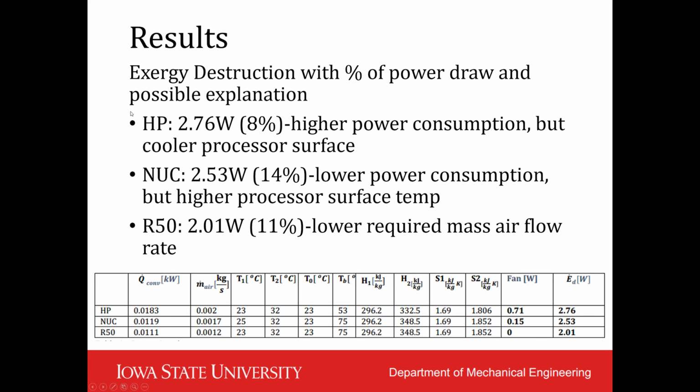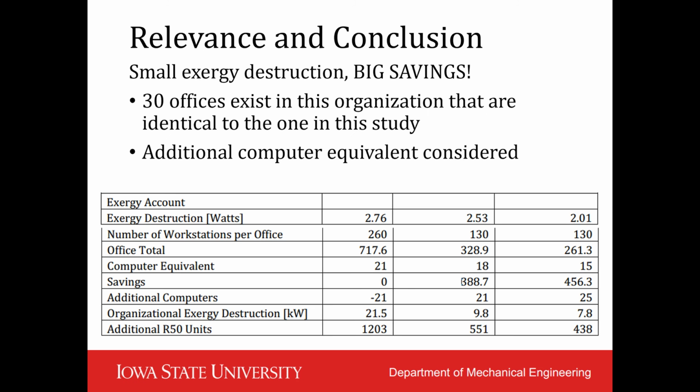So looking at our results, this is just of the cooling system itself. From what you can tell, it doesn't look initially like too much of a difference. Going from the proposed system back to the current one, you only get a savings of about 0.25 watts of exergy destruction, and going from the passively cooled system to the proposed, it's still about half a watt. However, keep in mind that there are about 260 workstations currently in this office, and there are 30 identical offices in this organization.